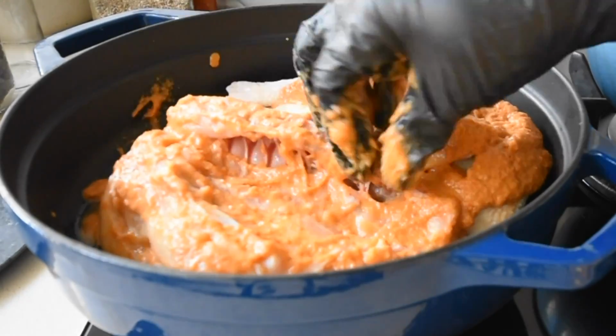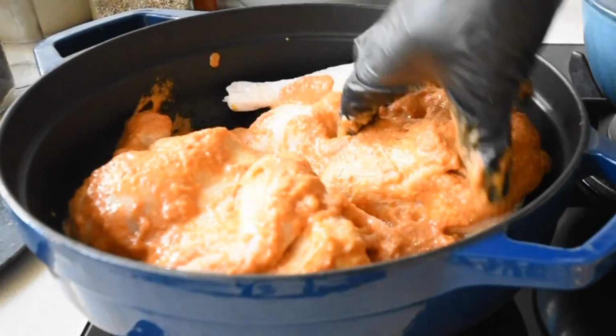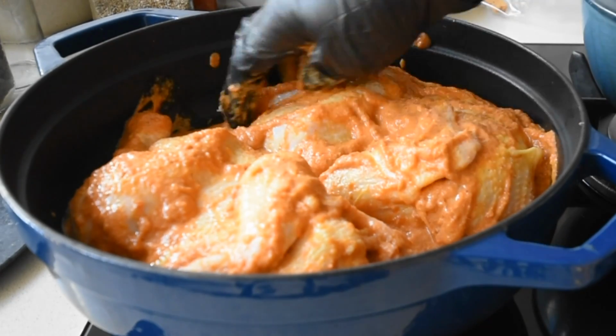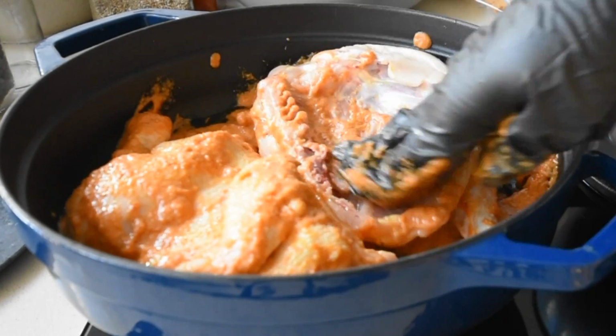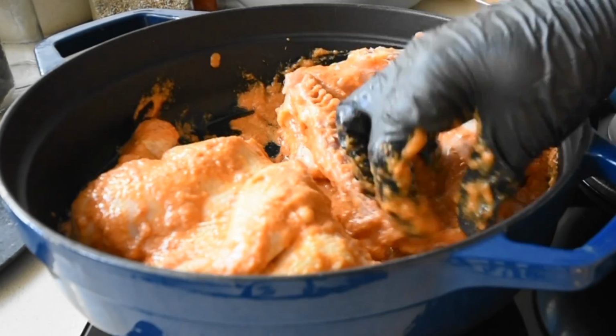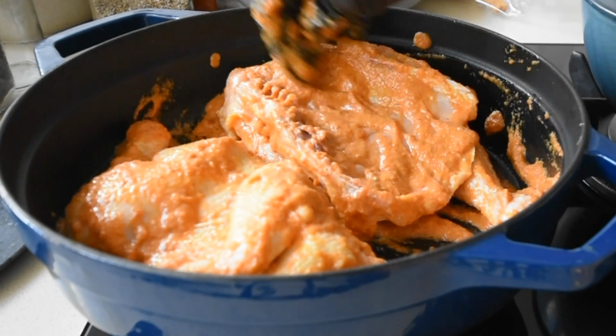Now if you can do this the day before and marinate your chicken and leave it in the fridge, that's even better. But if you're doing a shabu shabu version, definitely an hour as a minimum helps a lot.